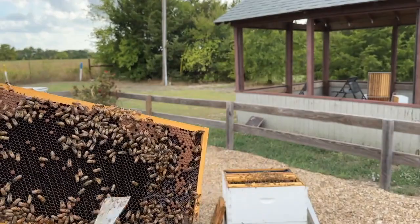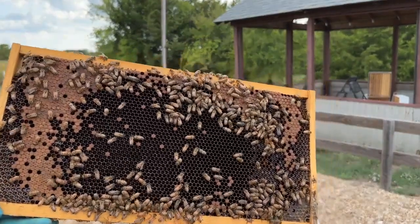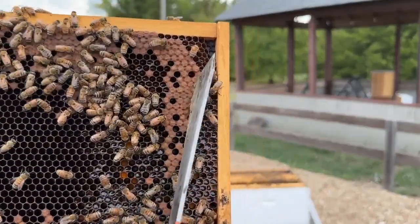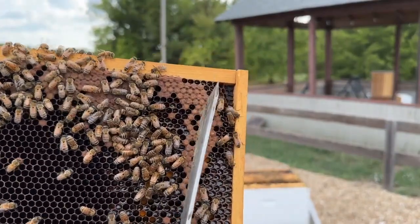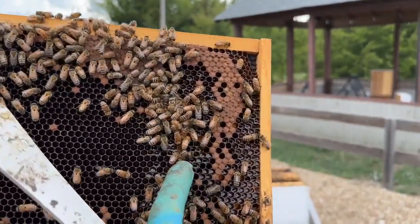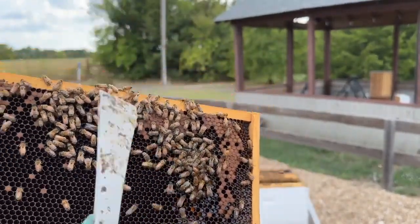So the bees are not backfilling all this open space in the brood nest with honey. You can see they're starting to do it over here on the edge. You can see that there was capped brood all over here, and as this brood is hatching, the bees are starting to fill all this area with nectar. And so they're kind of starting to shrink the area that the queen can lay.